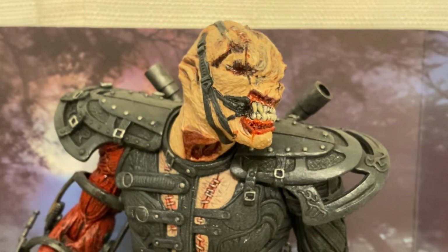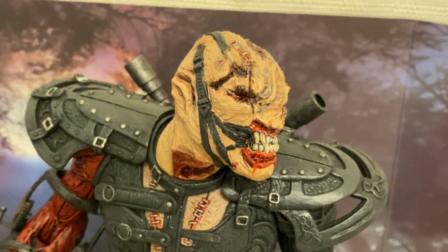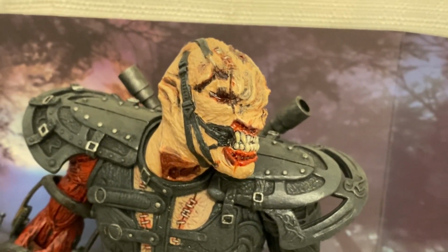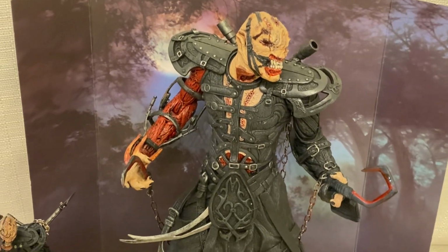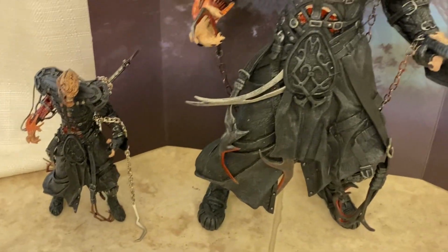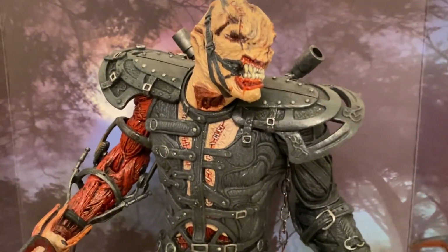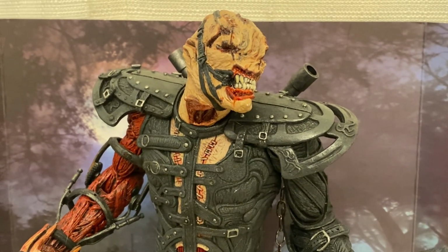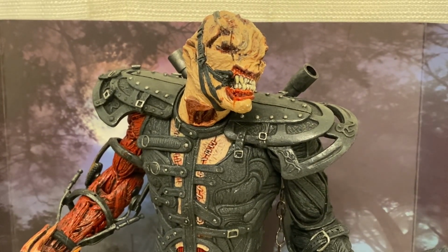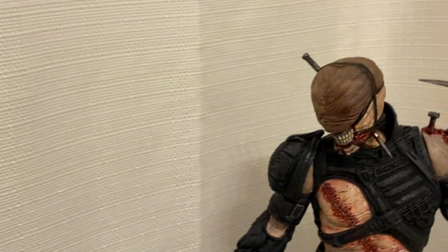Now there's a lore that goes along with these figures. Of course there is. Each figure that you bought in this series would have a little bit more of the story. I don't remember it. I remember I didn't really care for it. You know, it was whatever at the time. I just wanted the awesome looking monsters. That's all I cared about, regardless of whatever story Clive Barker came up with.